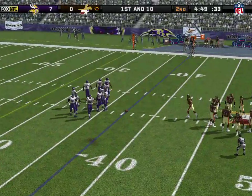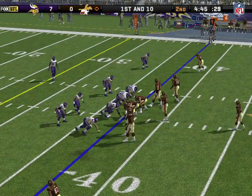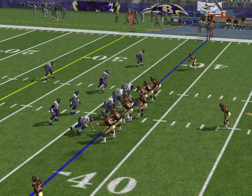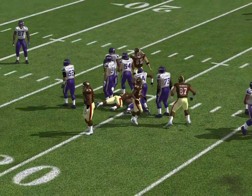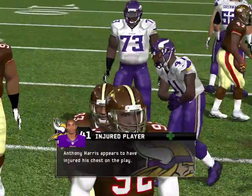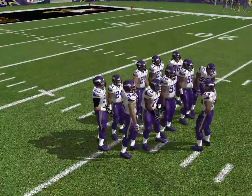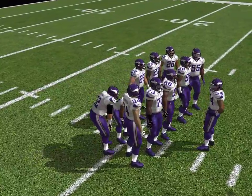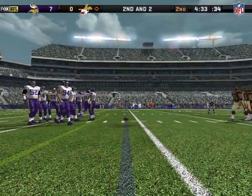So an update now on the earlier injury. We're being told that he has been examined and it is felt that he should not return to play in this game. He takes the handoff. Harris is there for the tackle at the 29-yard line. Ball on the 29-yard line.